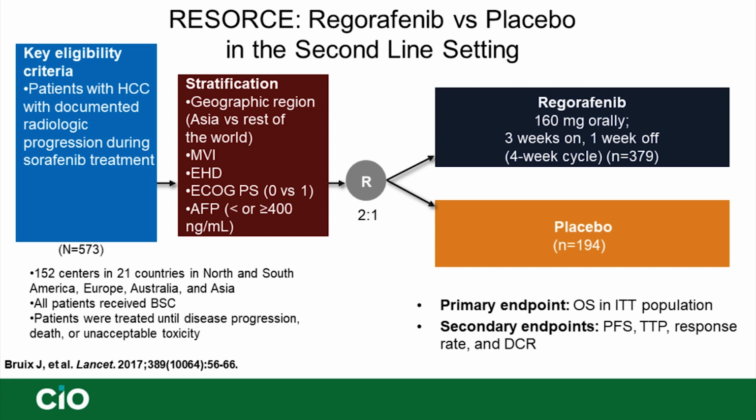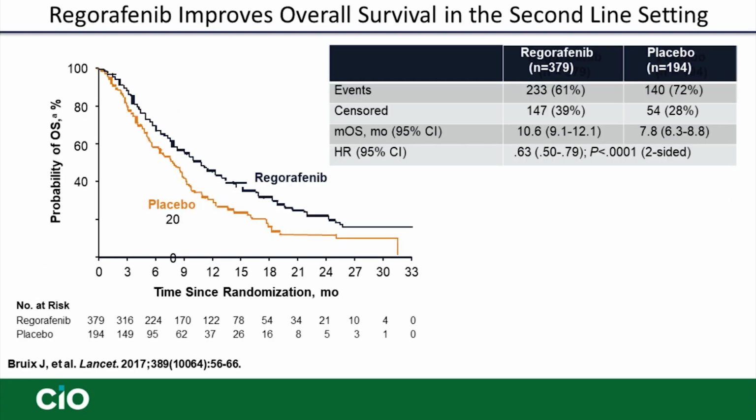Of note, for the inclusion criteria for this study, the patient must have tolerated sorafenib at least 400 milligrams once a day. Okay, so if they did not tolerate sorafenib, those patients were not included in the study. And the trial was positive. In second-line setting against placebo, by giving patient regorafenib, there was an improvement in survival close to about 3 months. It went from 7.8 to 10.6 months. And if you look at the Kaplan-Meier curve, it clearly separates, okay, so showing the advantage of regorafenib in this setting.